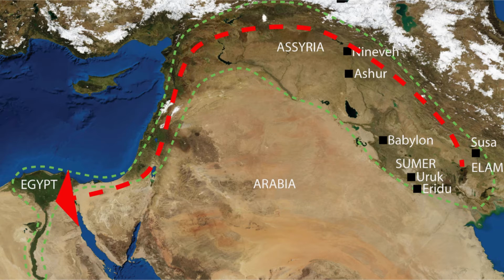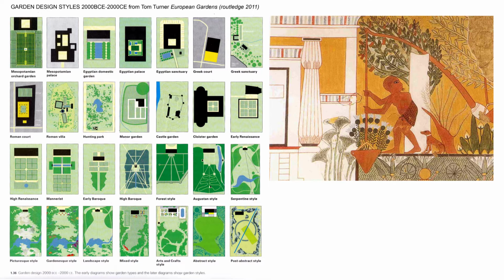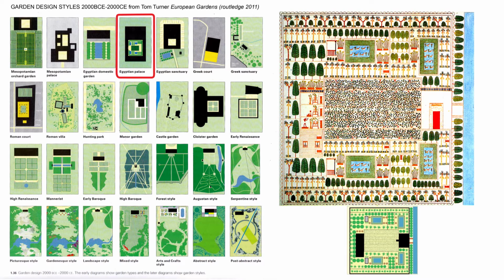Horticultural and agricultural skills spread from Mesopotamia to Egypt. This is where the world's oldest surviving garden plans were drawn. Like the Assyrians and Babylonians, the Egyptians made horticultural gardens, temple gardens, and palace gardens.